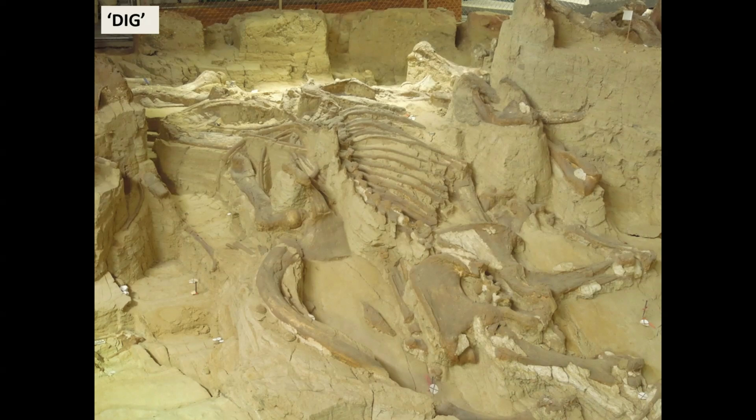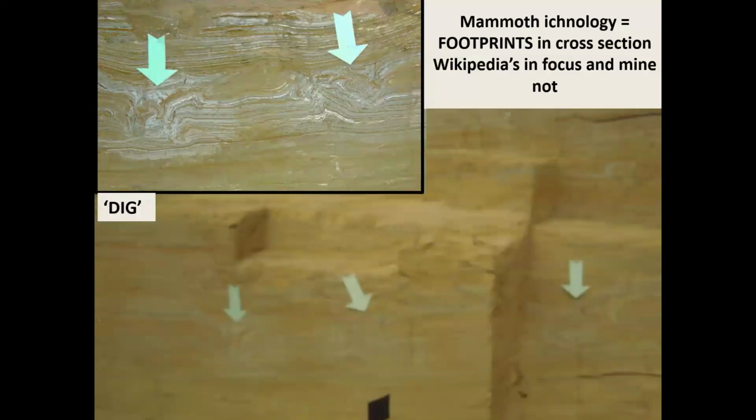And I don't know if you noticed in the first picture, they actually have cranes and they can move material out of the digging area and lift the bones up. They even have a little technology. I must have shut my camera off when I took the picture, but if you go on Wikipedia, they've got a nice picture of mammoth footprints.